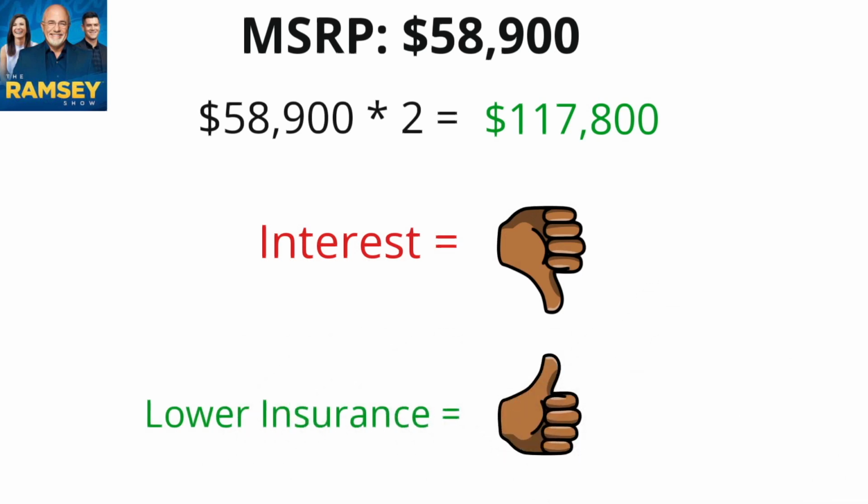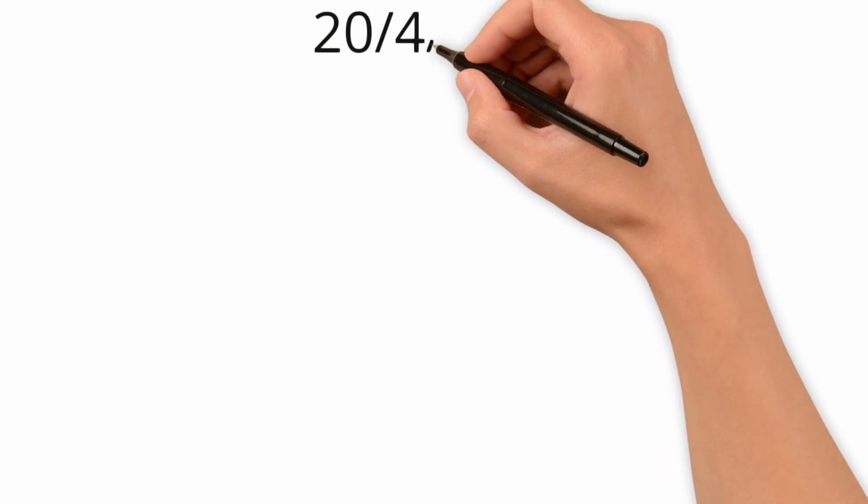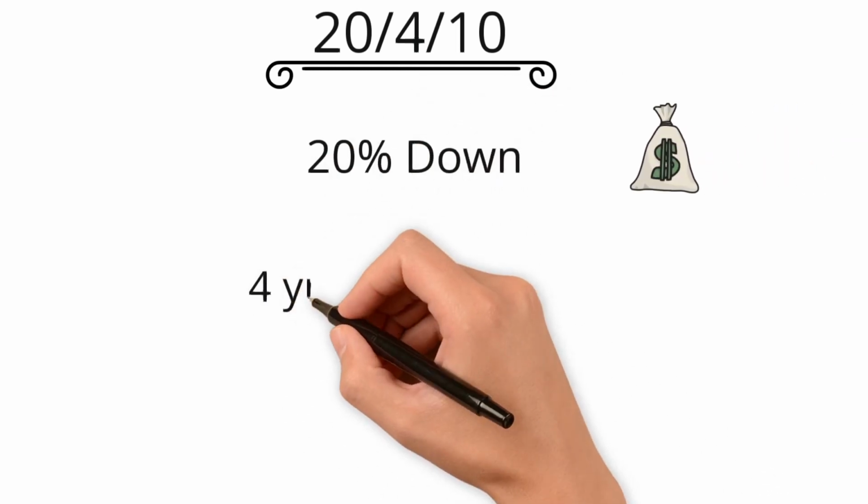Ideally, it's nice to purchase a vehicle in cash as you don't have to pay interest, your insurance would be a bit lower, and it's just the peace of mind of not having a car payment is pretty nice. But obviously, there's not too many people that just have like 60 grand in cash that they can just throw at a car. The next rule is going to be the 24-10 rule, which is a little bit easier than the Dave Ramsey rule, but still tricky for the majority of people, I would say.